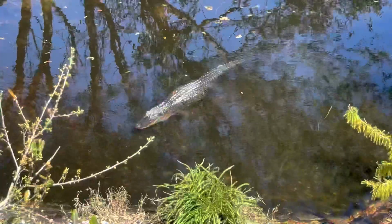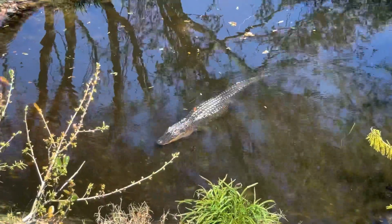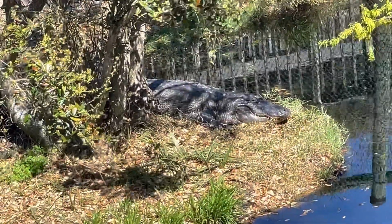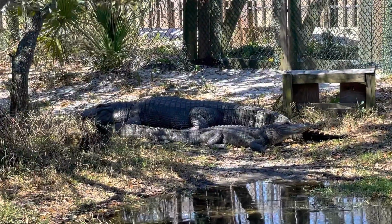It's time for gator talk over at Fort Gator. They now have a very healthy population right here in the southeastern U.S., with about 1.25 million individuals just in Florida alone, and a range that goes as far north as North Carolina and as far west as Texas. The other species is going to be the Chinese alligator.